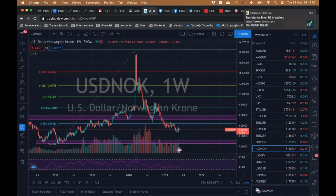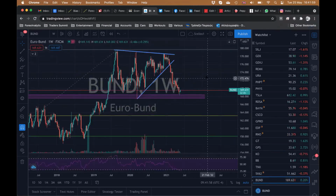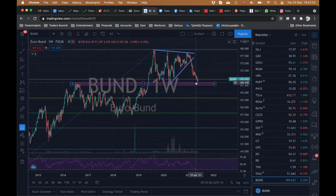Stocks, Bund, by the way, I got the notification. I remembered that. Bund, I took out my second half of my short. So that worked quite well. I took out half of it a few days ago, and I took out the rest of the half today. So I have no position. I think we could well bounce here in terms of the Bund.